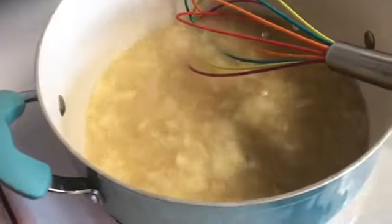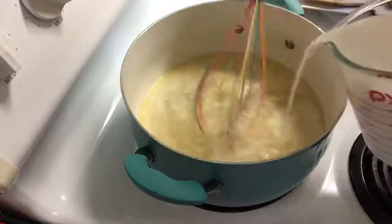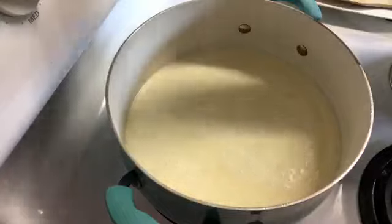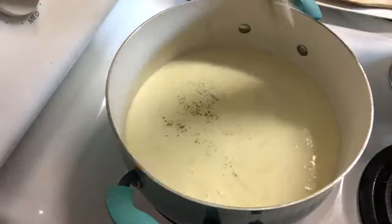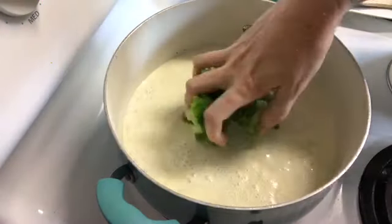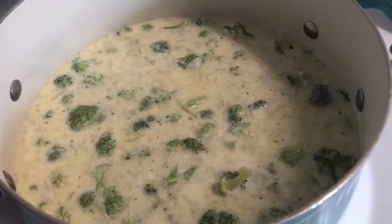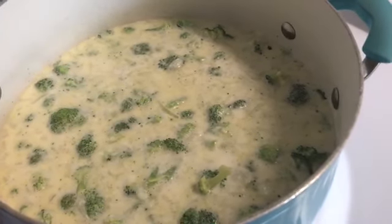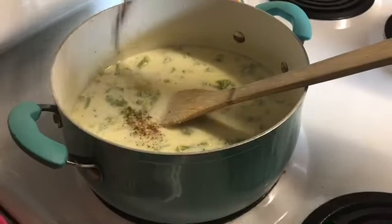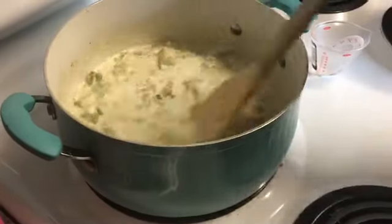Chicken broth. Now we whisk in the 1/2 and 1/2. I like to do this slowly. Little salt, little pepper, and then the broccoli. Now this will simmer for about 20 to 25 minutes, and then we will add in the nutmeg and the shredded cheese.